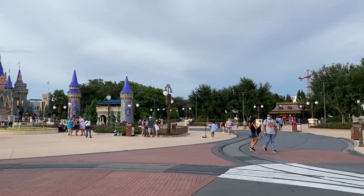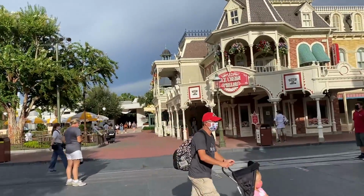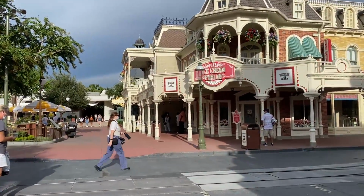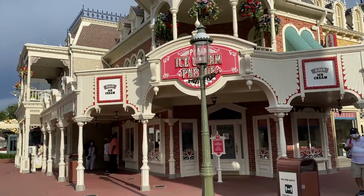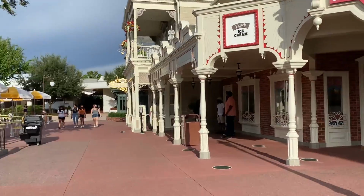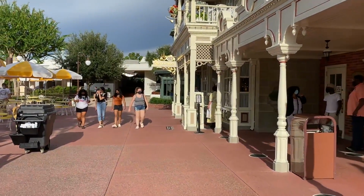All right, now we are headed to dinner. We just did the mobile check-in, which allows you to do it 15 minutes beforehand. Hi! Sun just came out. Not at the Plaza Ice Cream Parlor, but yes, the Plaza Restaurant, where we can order food from the Plaza Ice Cream Parlor. So let's go eat.